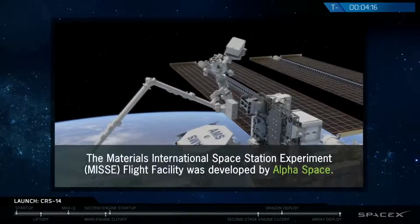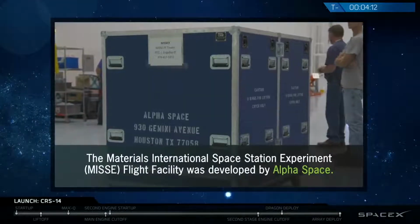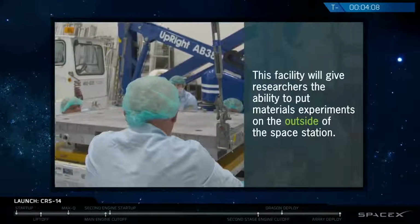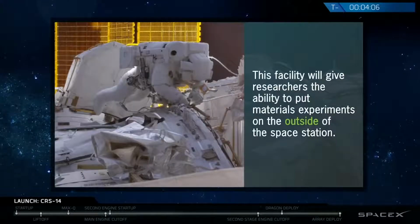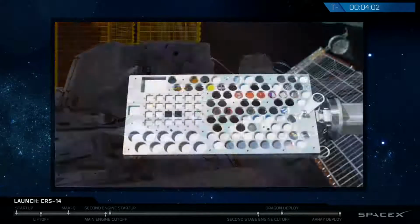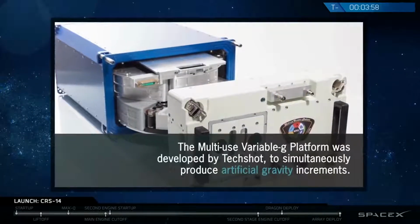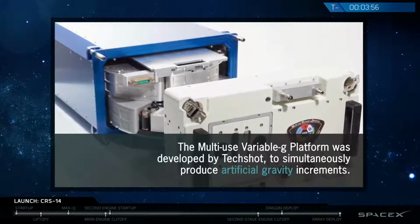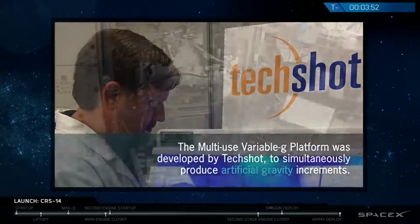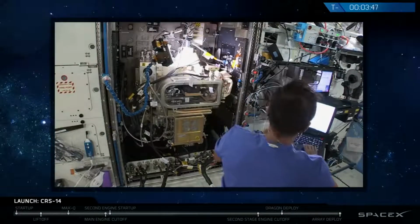The Materials International Space Station Experiments Flight Facility, or MISSE, was developed by Alpha Space. This exciting facility will enable academic, commercial, and other government agencies the ability to put materials experiments on the outside of the space station, exposing these experiments to the extreme environment of space. The multi-use variable gravity platform developed by TechShot includes 2 internal carousels that simultaneously produce artificial gravity. This facility can be used to conduct research in space with a wide variety of sample types.